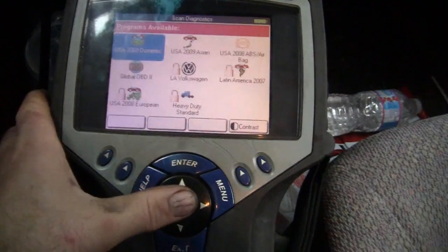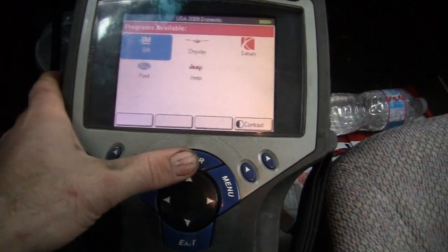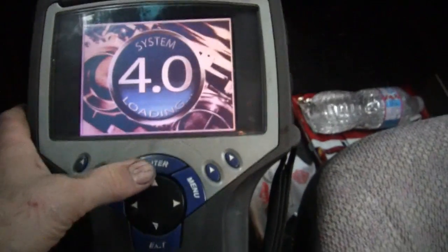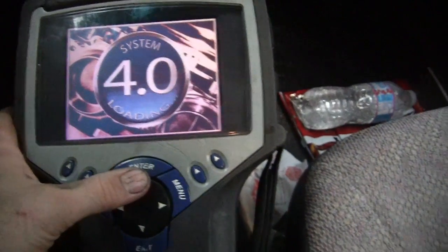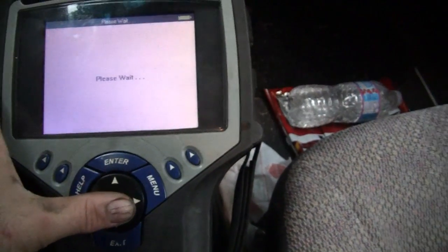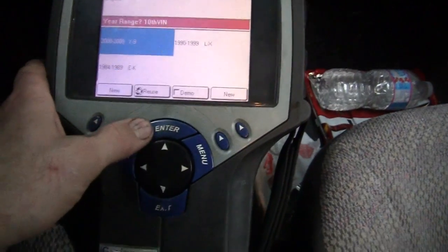Okay, let's go into here, scan diagnostics, Chrysler. Always want to check your check engine light first on a misfire or anything. I already know what's wrong with this car, but I want to go through this with you guys anyway.